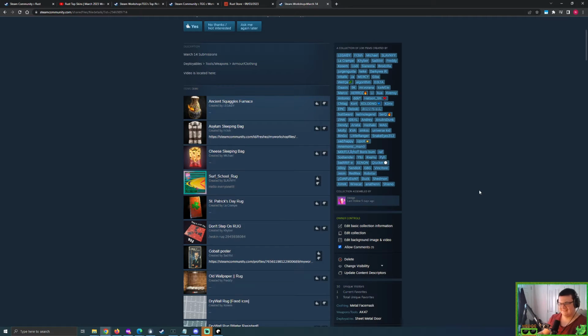We're going to be going through all of these skins, from deployables to tools and weapons to armor and clothing. We're going to discuss the financial potential for some of these based on whether or not they're continuations or collections. Maybe some of them are just very cool to look at. We'll probably take a real quick look. So I can't believe I did that perfectly nicely, and we can get started now.